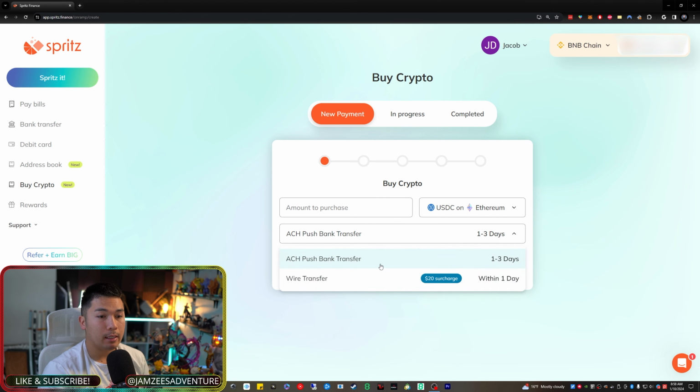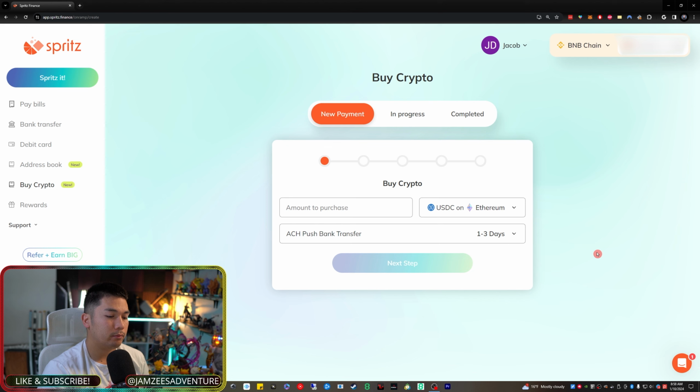They have ACH if you want to send from your bank, or if you want to do a wire transfer, it's even faster, but there's a $20 extra charge on that. I haven't used this myself. I'm good crypto-wise and can navigate easily, but if you need to get into the space, this is what they offer in there. If you're in the US and you have this feature available, you can try that out.